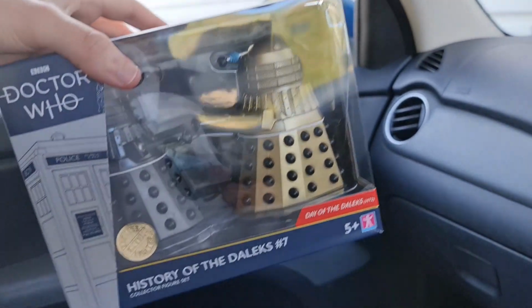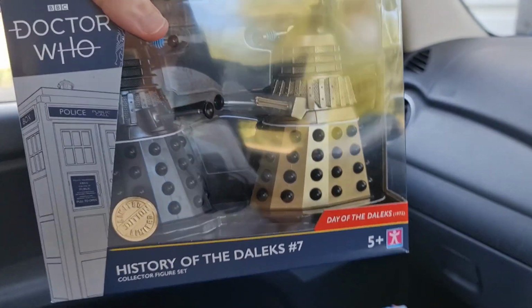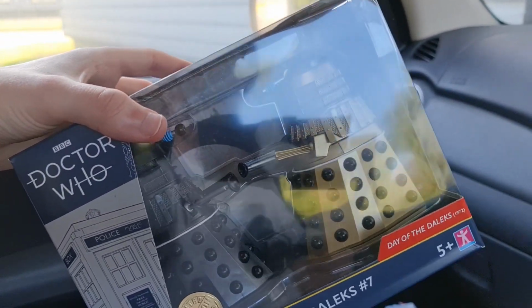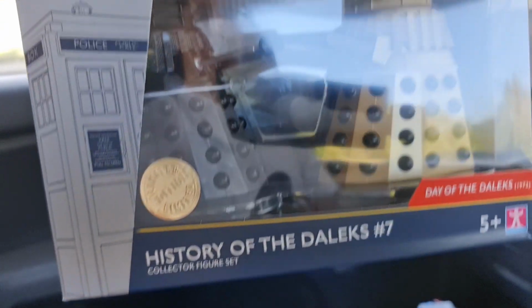And the next set is the aforementioned Day of the Daleks set from 1972, which was a Jon Pertwee story, which was kind of the return of the Daleks after they supposedly died in Evil. So we've got the lovely shiny badge here, History of the Daleks 7.